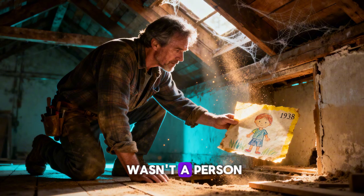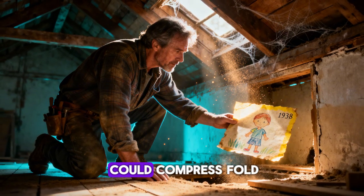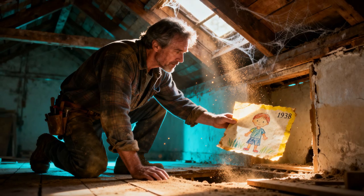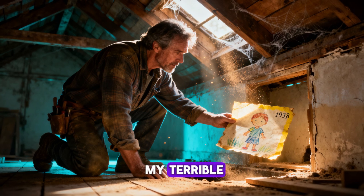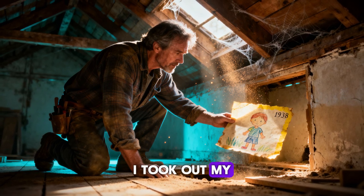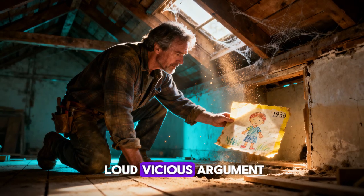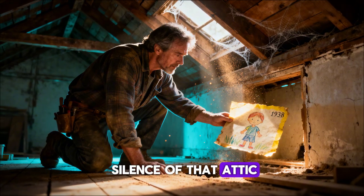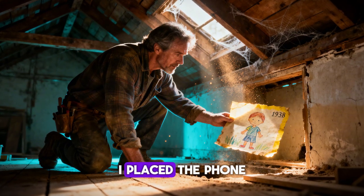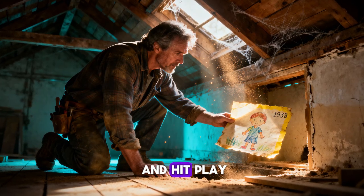But what if it wasn't a person? Lily called him a shadow. What if he could compress, fold? He doesn't like the noise. That was my key, my terrible, desperate gambit. I took out my phone and found a sound file I had downloaded, a recording of a loud, vicious argument. It was just actors, but in the dead silence of that attic it would be more than enough. I placed the phone on the floor near the wall, took a deep breath, and hit play.